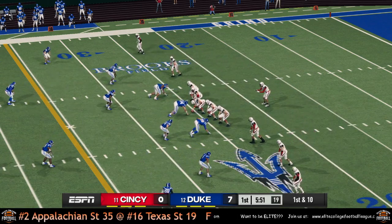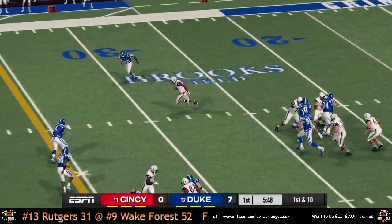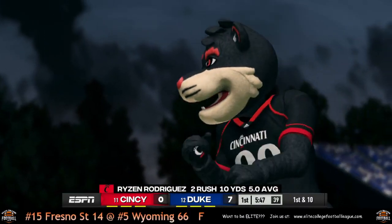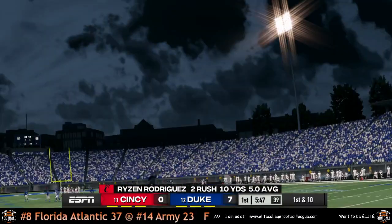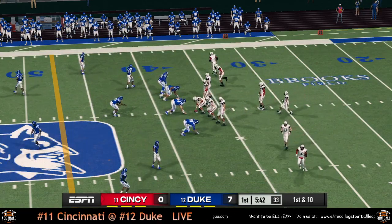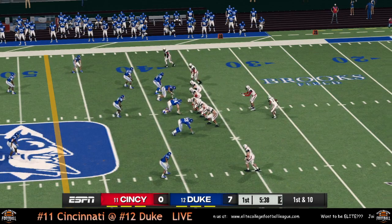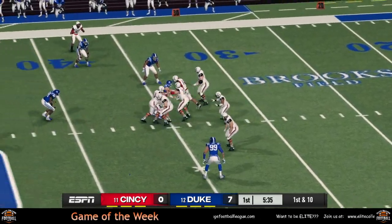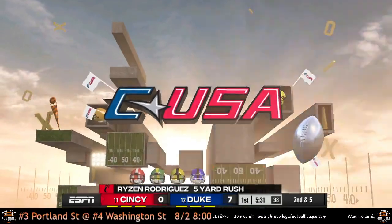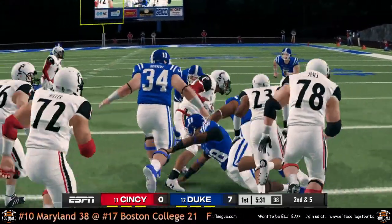Cincinnati's going to come out with an empty set, though. He's just going to bring it down and run. 12-yard rush by Rodriguez. 1st and 10 for Cincinnati. Yeah, there was just nobody there to make the tackle, and he just decided to scramble and get that first down. He's going to scramble again. He breaks off a tackle or two, but gets stopped for a 5-yard gain. It brings up 2nd and 5.